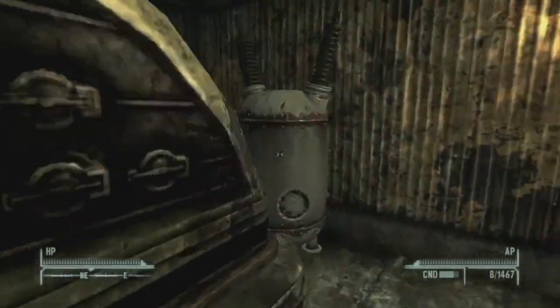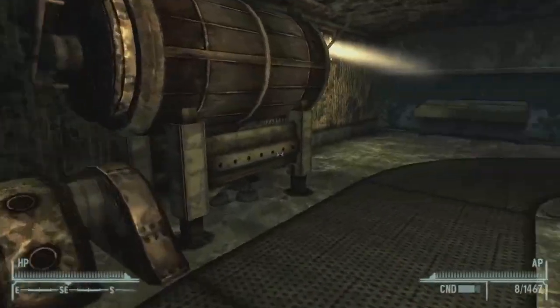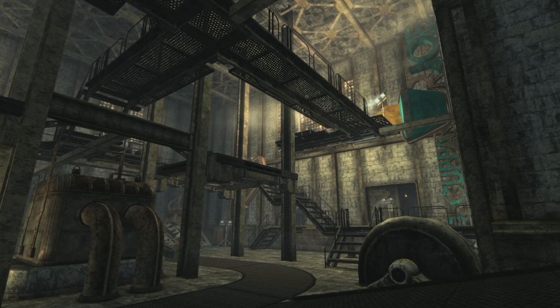So as we can see, for a lot of people on this strip, there's a lot of discontent with what Mr. House has done and his way of governing, because he has absolute power and who knows what he really wants. So that can end up scaring people.